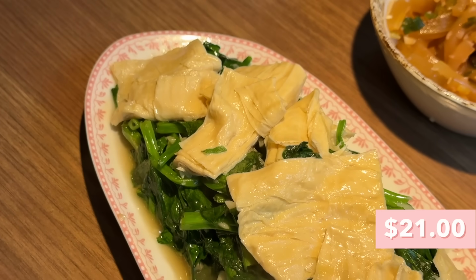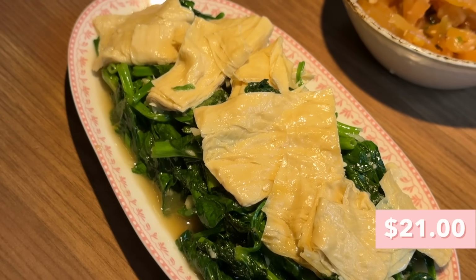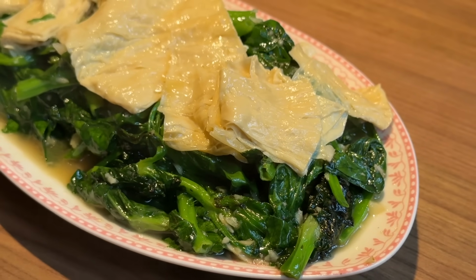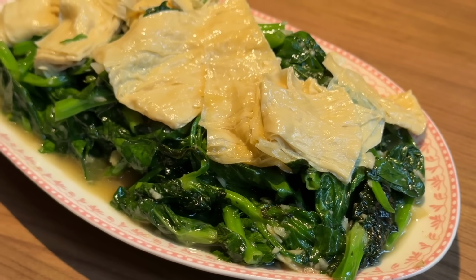Then we also got the pea shoots with tofu skin. This one's called dou miao in Chinese. This is really flavorful. They really load in on the garlic, which as a garlic girly, I personally love. Very nice crunchy texture, and then you have the soft, silky tofu skin to contrast it. Solid dish.